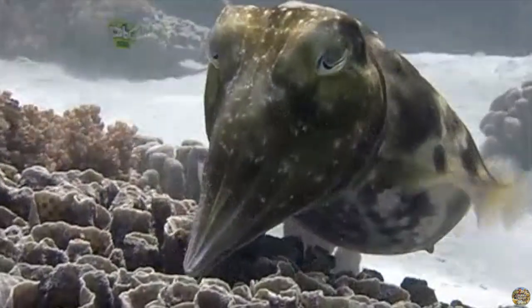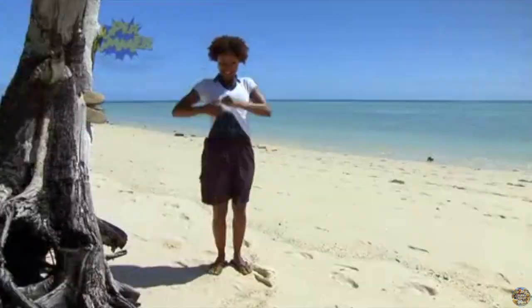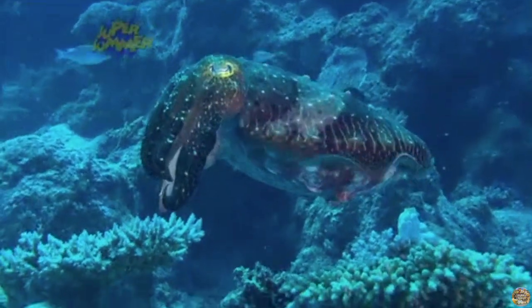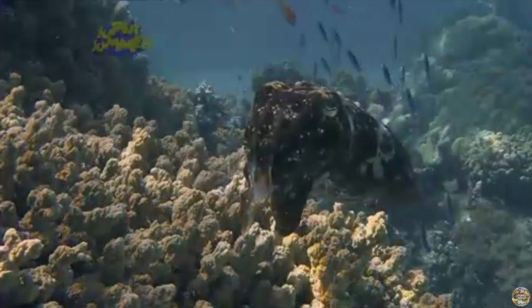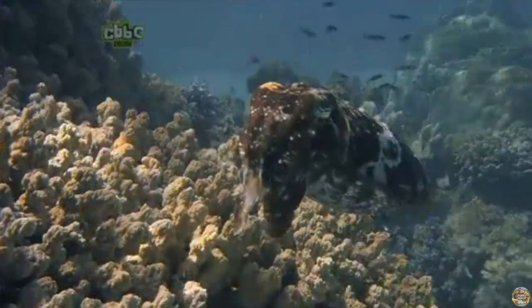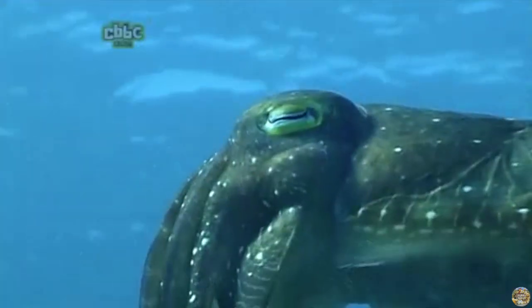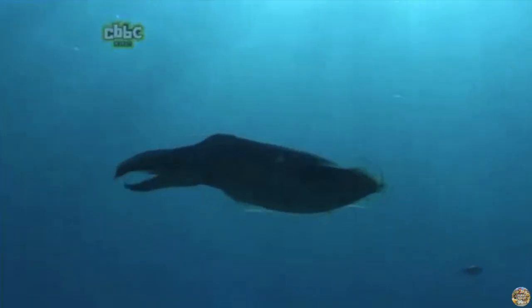I don't think we're ever really going to speak cuttle, but I wish I could change outfits in a split second. And do you know that they can change in between 20 and 50 different outfits, or display patterns to use the technical term? And what's even more amazing is that no one really knows how they do it. They're colourblind. No way. Now that is cool.